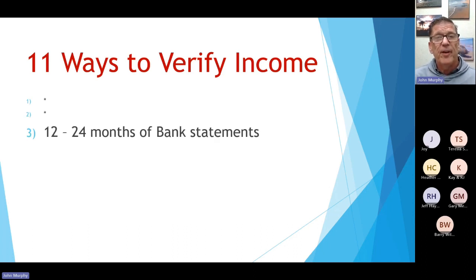A common way of verifying income is with bank statements, because bank statements show deposit activity going through the bank account. And if we can average out that income over a 12-month period, that's the minimum number we typically will get, although I'm going to show you some options that will be less than that, or a 24-month period.